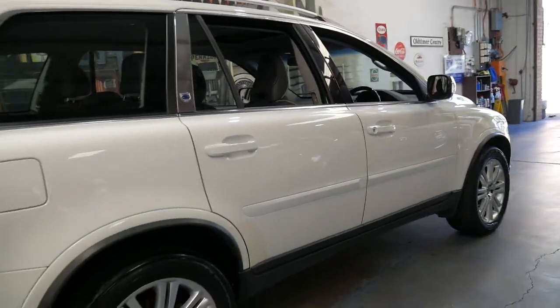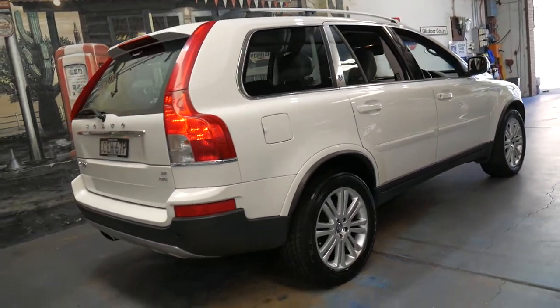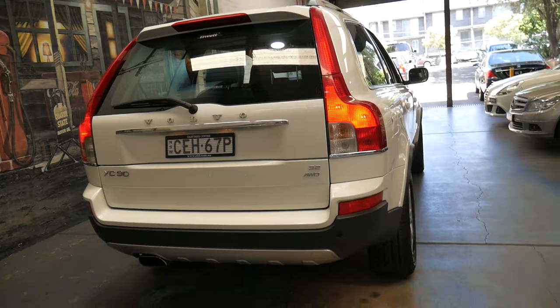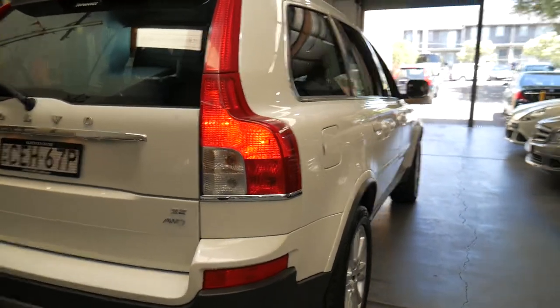Yeah, this is the late 2011 MY12. It's 6 or 7 years old, and it could have had a family of 3, 4, 5, 6, 7 in and out of it over that time. So they do get a lot of wear and tear. Yet this car is the exception.